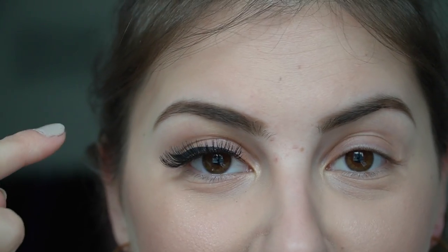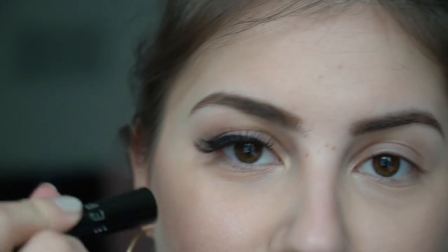All right, so I'm gonna go ahead and attempt to duplicate this eye right here, and that is doing the winged eyeliner as well as the application of the false lash. Now I'm using a liquid liner today on my left eye. My right eye, I have my right hand as my dominant hand, so it's obviously a little bit easier to control and be able to do.